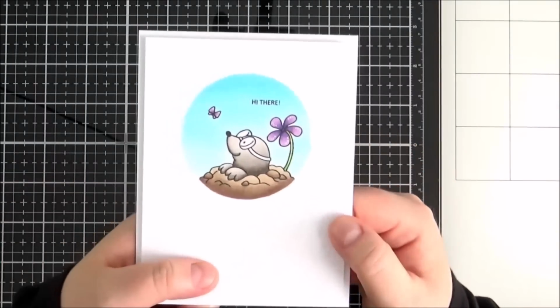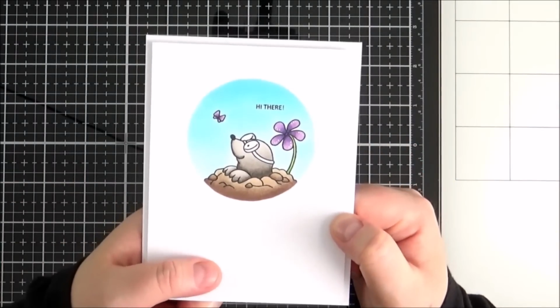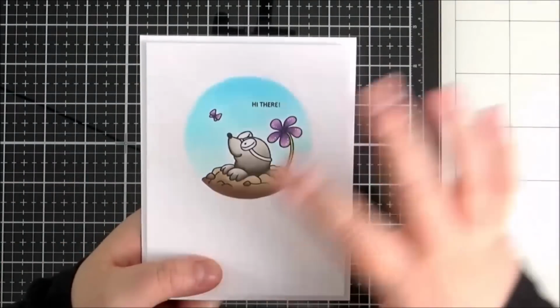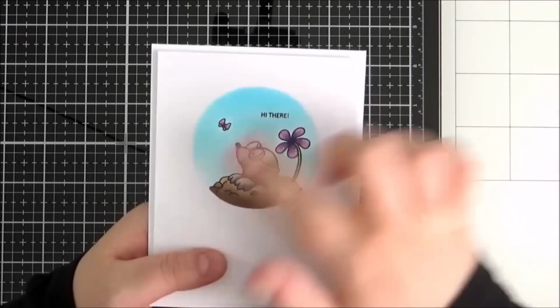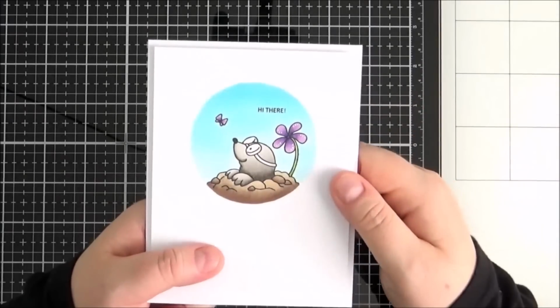This is the card that I made using that set, kept it very, very simple. I added a mask on top of a panel and then I stamped inside of the mask and then coloured it so that it was just all one layer.